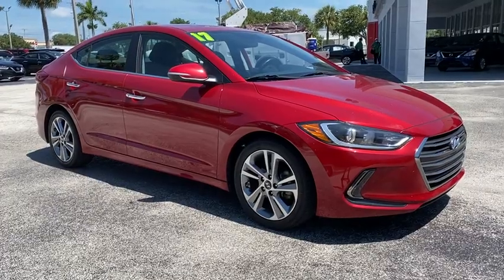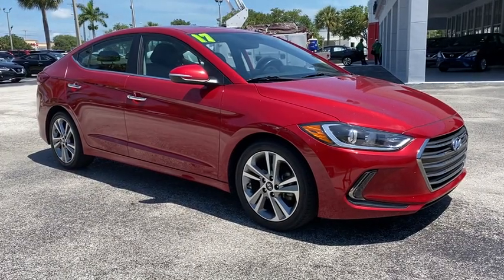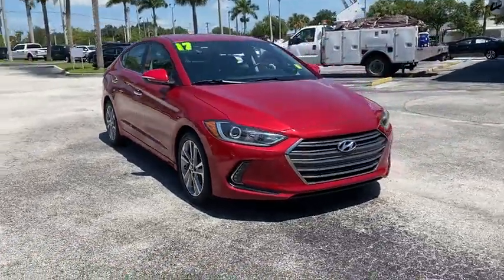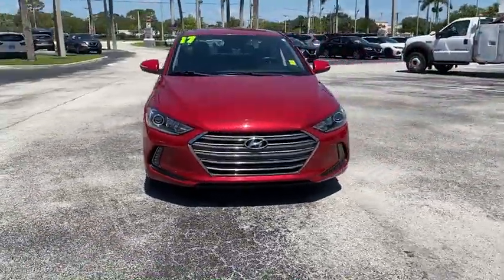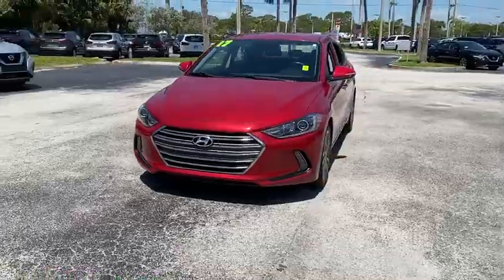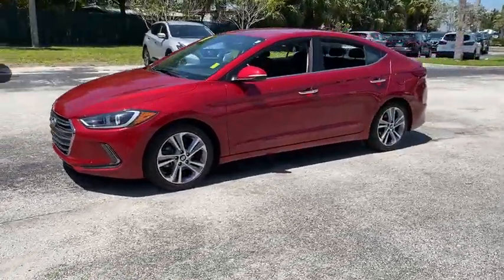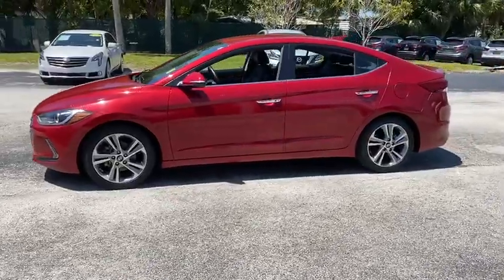Stop by and take a look at the 2017 Hyundai Elantra. The Elantra boasts the most interior room in its class and gets an exceptional 35 mpg. With its luxurious standard features, the Elantra is an easy choice. This vehicle has less than 50,000 miles.